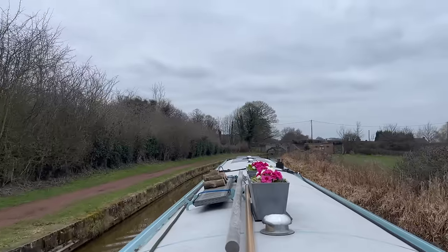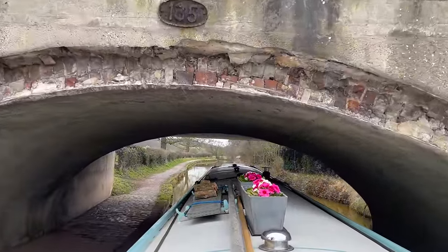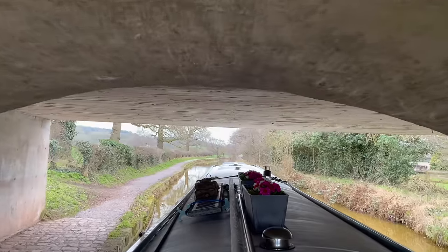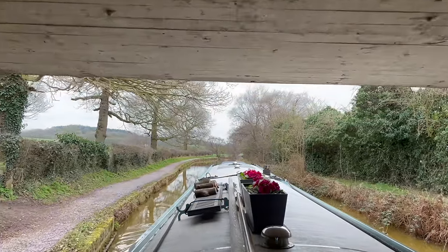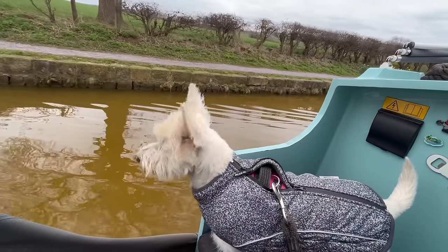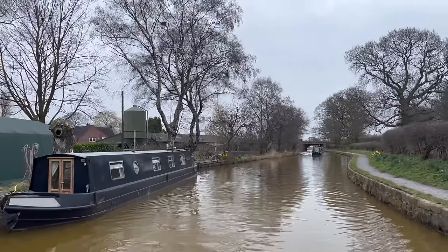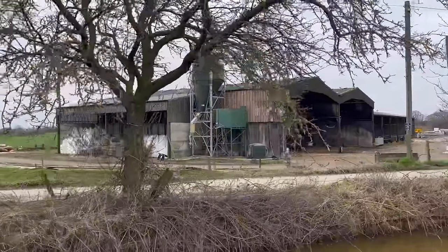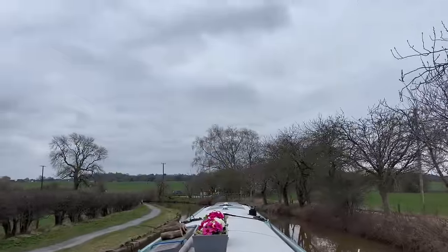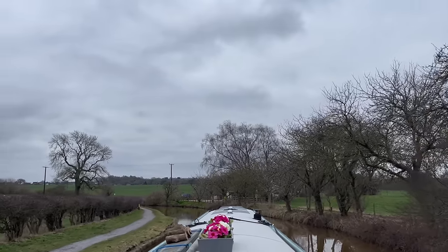Oh yeah. So you can see Paul there in Morningstar behind us. Anthony's at work today, so it's just the three of us. Around this corner, our first lock of the day. I think lock number 46 or 45. There's a train coming as well, look.